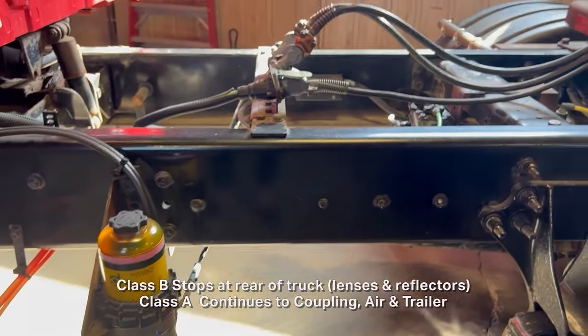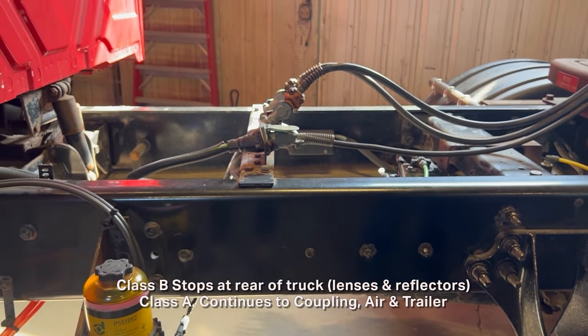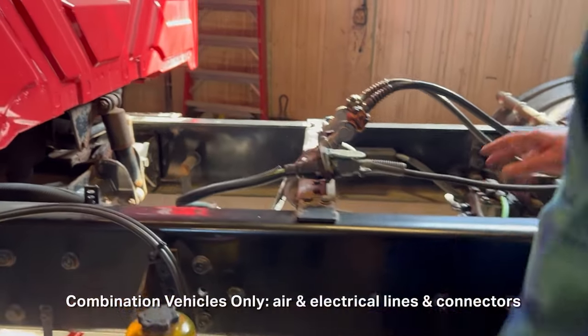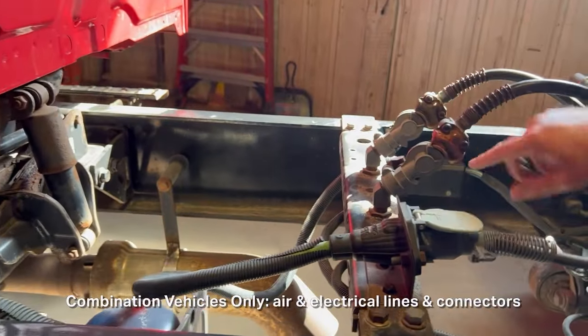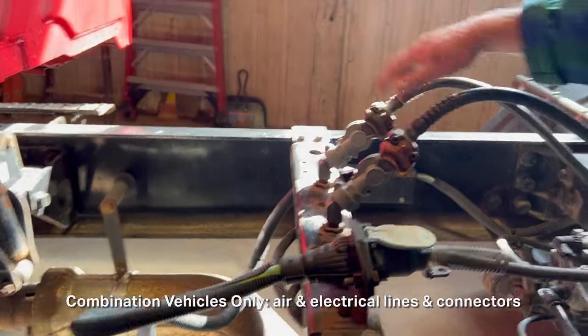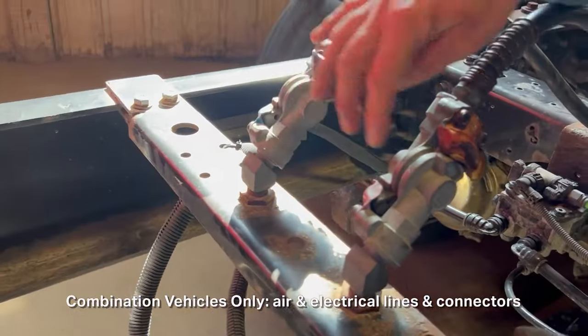And then, if you're a fast B, you would end it right there. But we're a combination vehicle, so we're going to talk about air and electrical lines and connectors. So starting up here, the air hose here and here, I have red to red and blue to blue. They're secured tight. They're not loose at all. The seal's in place. There's no dirt or debris stuck in between them at all.